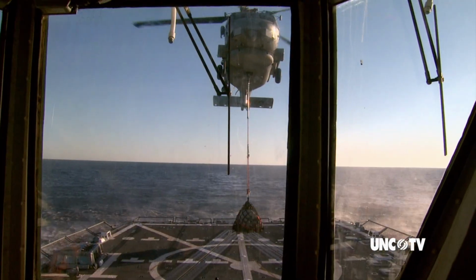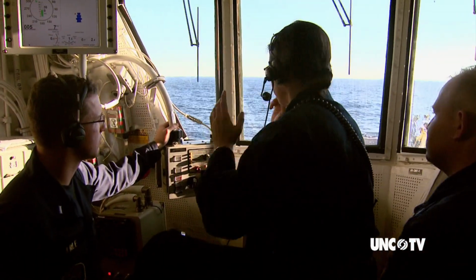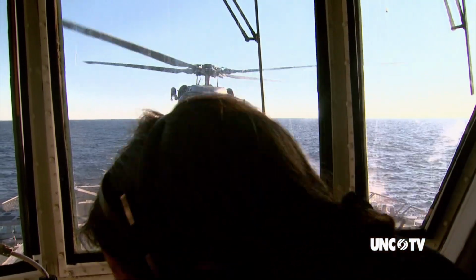I was a little nervous. It's been about 5 years since I've actually done any helo ops, and all this equipment is brand new. The first ship I was on was actually 41 years old. It was one of the oldest ships still in commission at the time, so all the equipment on that ship was very antiquated. Everything on here is brand spanking new, top of the line. So getting used to using that equipment was a little bit of a challenge, but finding the rhythm came back pretty easy once we got started.